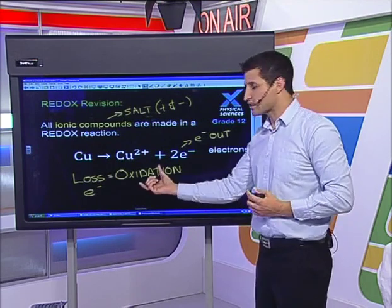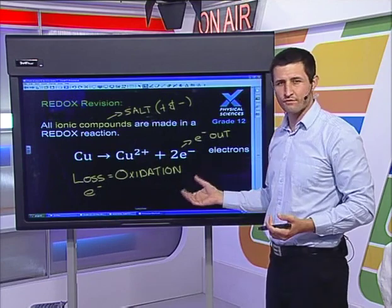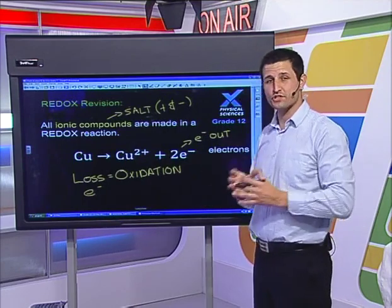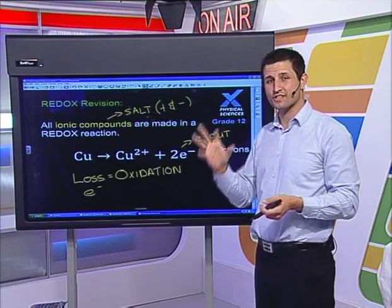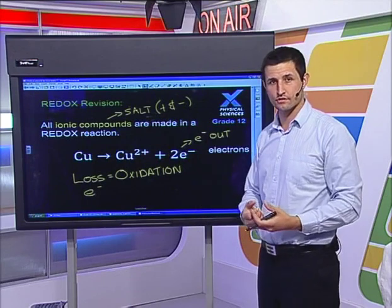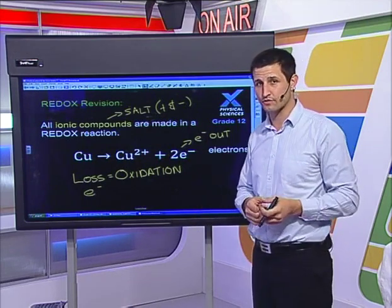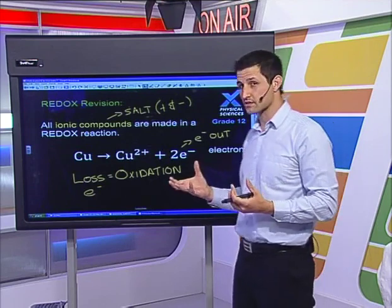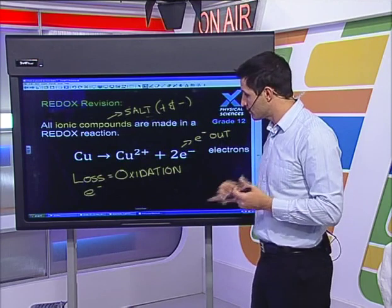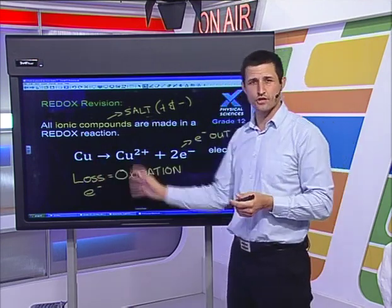Now, you might ask yourself, where does this word oxidation come from, and why does it sound like oxygen? Well, this is what oxygen actually does. Oxygen goes in there and grabs electrons. It makes things lose electrons. So if I treat something with oxygen, just like the magnesium over there, what I'll actually notice is that the magnesium has lost electrons to the oxygen. So therefore, oxidation is the loss of electrons because that's what oxygen did.